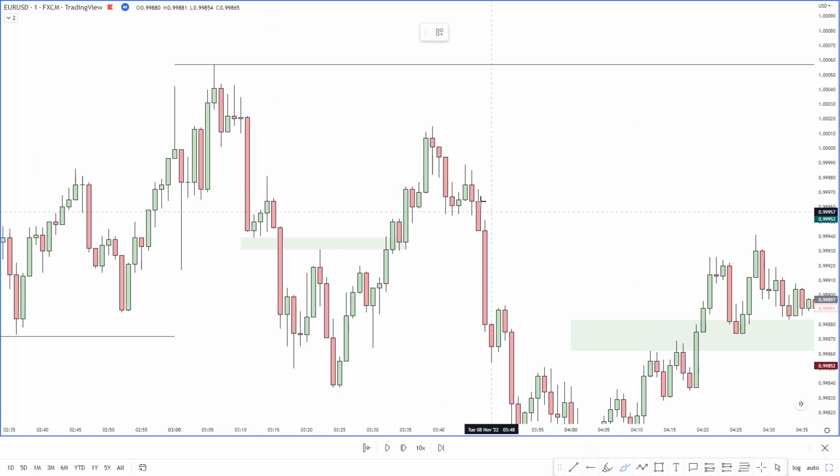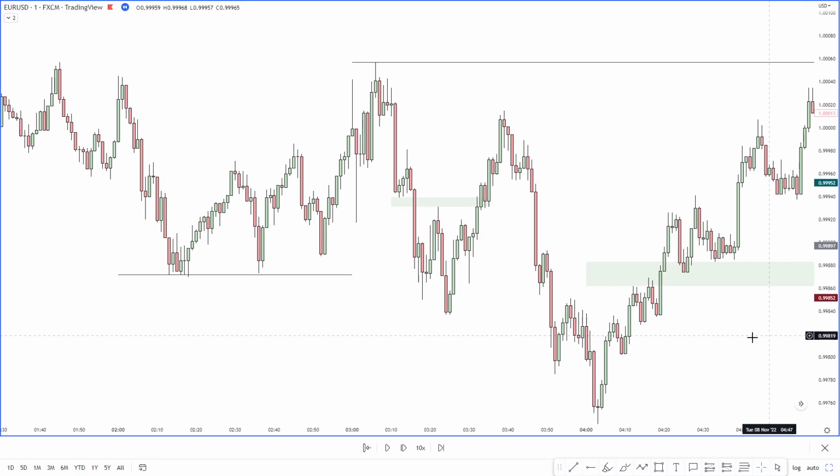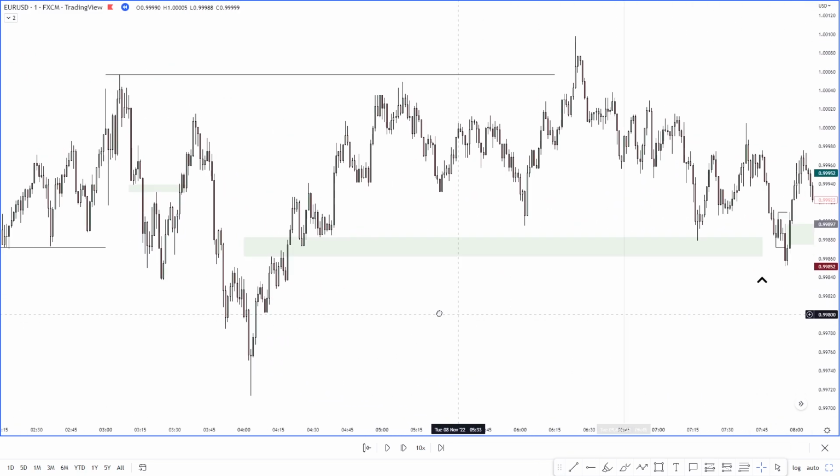Thing is that this could have been an entry, just based on the fair value gap, without waiting for the market shift. But for me, that's not something that I do, so this is an opportunity that I would have missed out through this London, which is Tuesday's London, right?